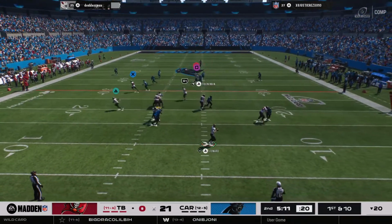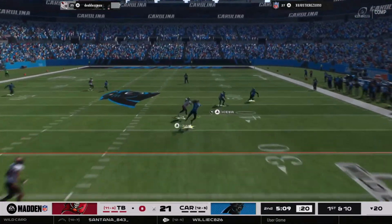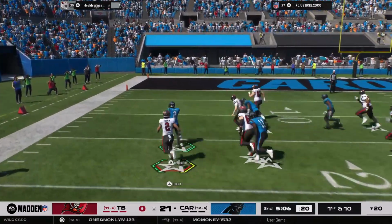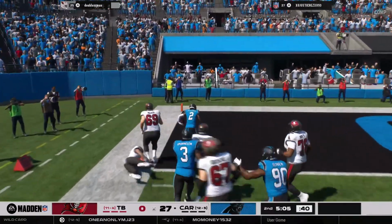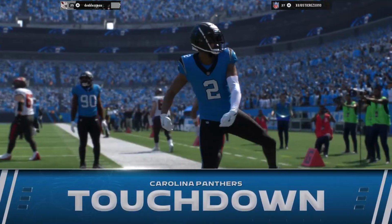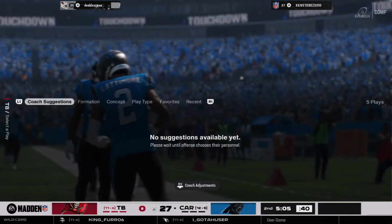Off the play fake. Leonard. Oh, everything falling apart now. Another one intercepted. And he will bring this one back. It's a pick 6 for a Panther touchdown.